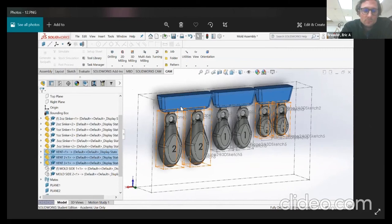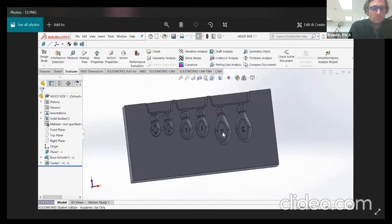Once I had the assembly created, I then made a rectangular box around the whole assembly and extruded a block on each side. This would make up the 2 halves of the mold. I used the cavity feature in SolidWorks to subtract the solid bodies in the assembly from the mold halves that I had just created, and this left me with 2 models to help create the final product.